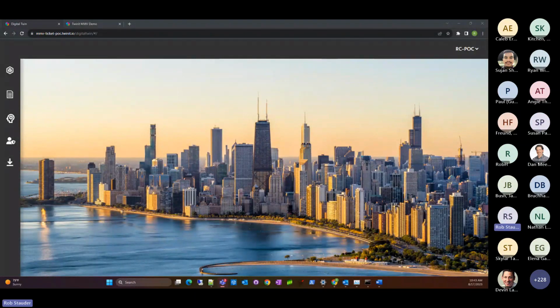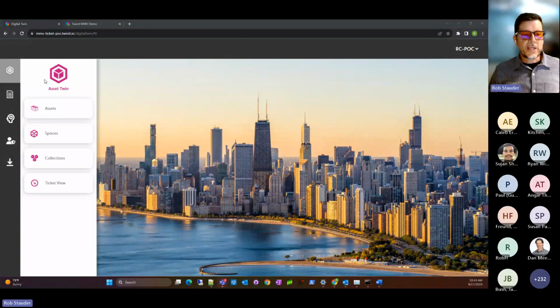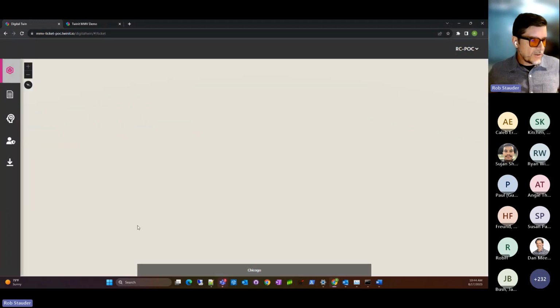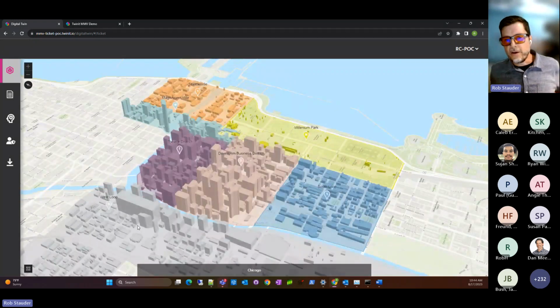Hey, everybody. All of you on this call, I'm sure, know that cities and organizations need tools to manage infrastructure and assets. And a real common way of doing that is through a ticketing system. So what we're going to do now is look at a live demo of using a ticketing system on a digital twin platform called twinit.io.